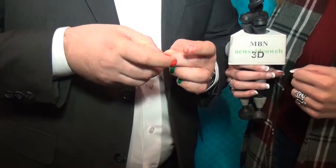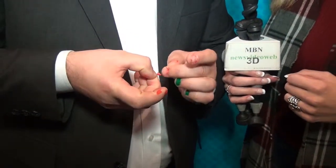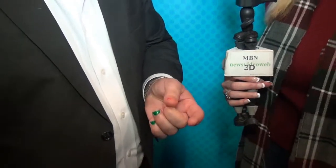And even though we target it for little girls, big girls like it too. Joyce and I, we're big girls. We appreciate the nail care. So this is BOPO Nail Polish. I like it. Check us out, BOPO.com.